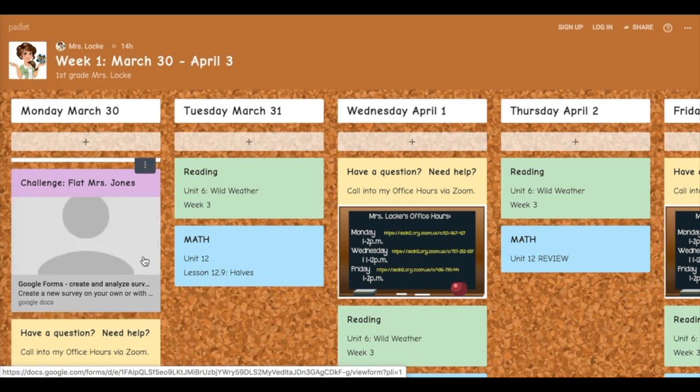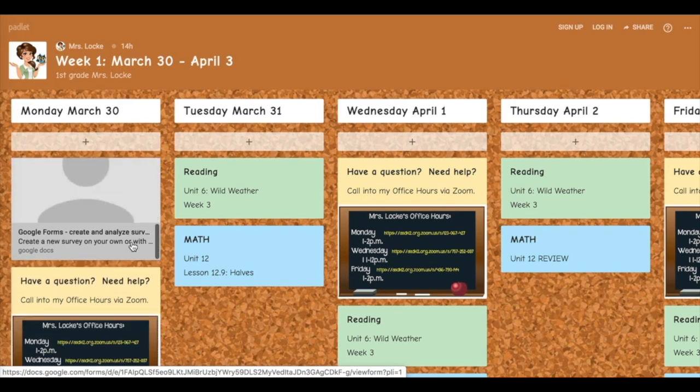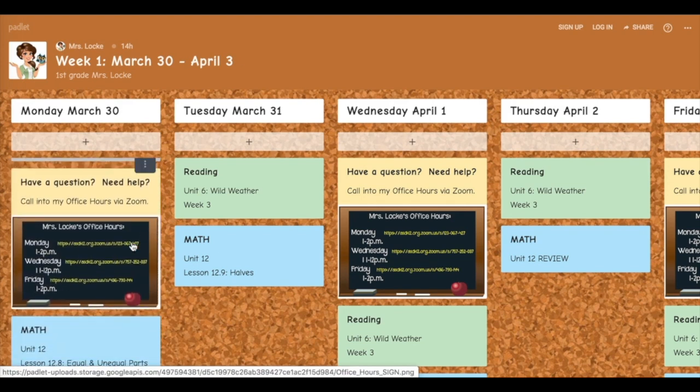And this week the challenge is Flat Mrs. Jones. So if you click on this, a document will open that looks like a paper doll that you can cut out, and you can decorate it, design it however you want, but it's supposed to be Mrs. Jones. So click here for more information. Mondays, I have office hours, so that's why this is here. So you can get onto Zoom and you can either type in that address or you can just type in the last several digits as the meeting code.